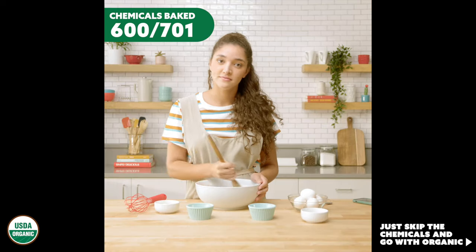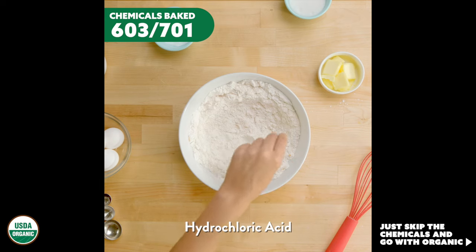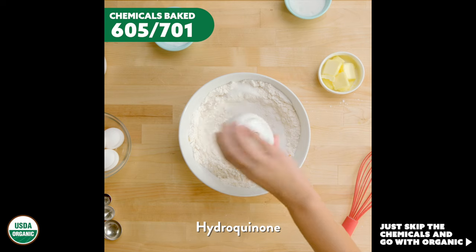Skip this. You may also be adding a dash of butyric acid and possibly a pinch of cyclamates, maybe a sprinkle of hydrochloric acid. How about a teensy bit of GMOs or perhaps an itty bit of hydroquinone?